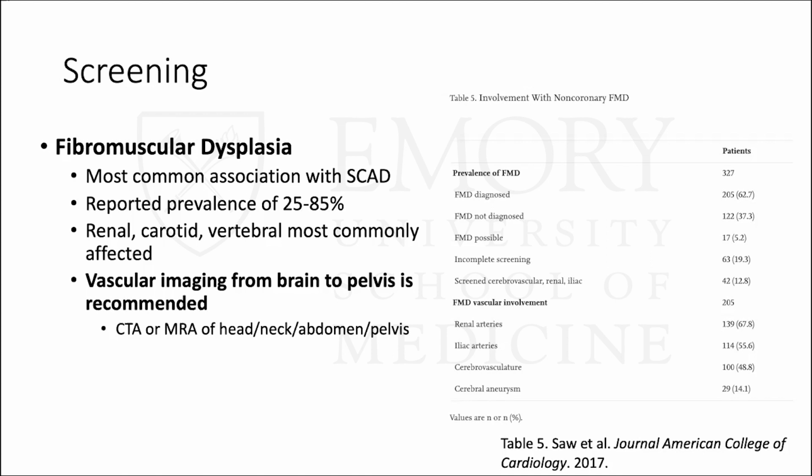Obviously, we know that FMD tends to be the most common association with SCAD, anywhere between 25 and 85%. This study again found that FMD was diagnosed in 62% of patients. The renal, carotid, and vertebral arteries tend to be most commonly affected, and vascular imaging is recommended in all of these patients from brain to pelvis, either with a CTA or an MRA of the head, neck, abdomen, and pelvis.